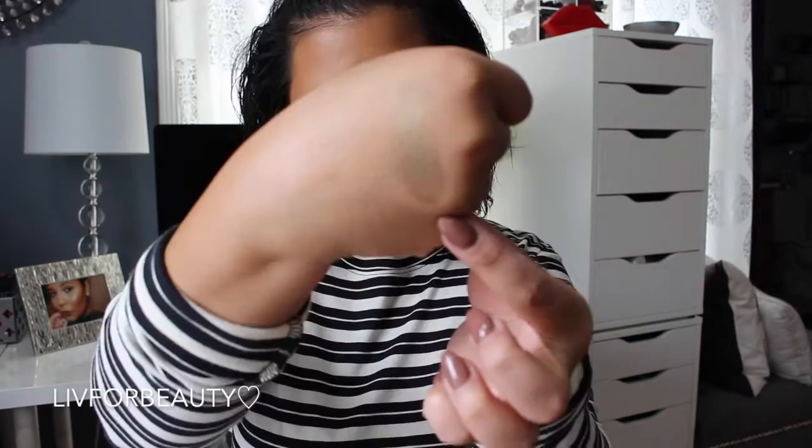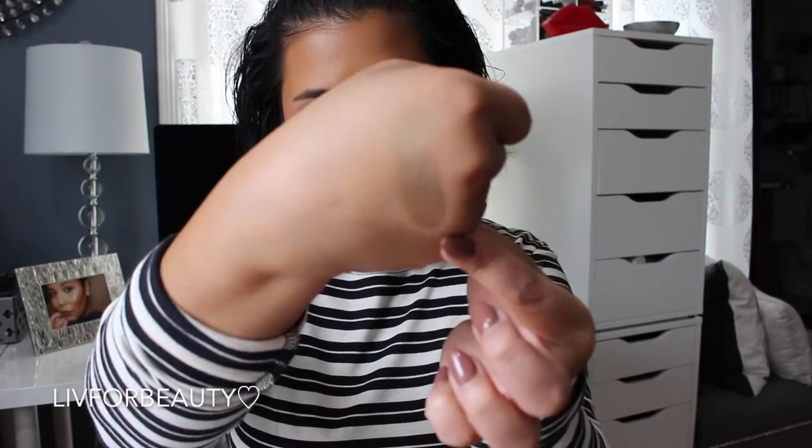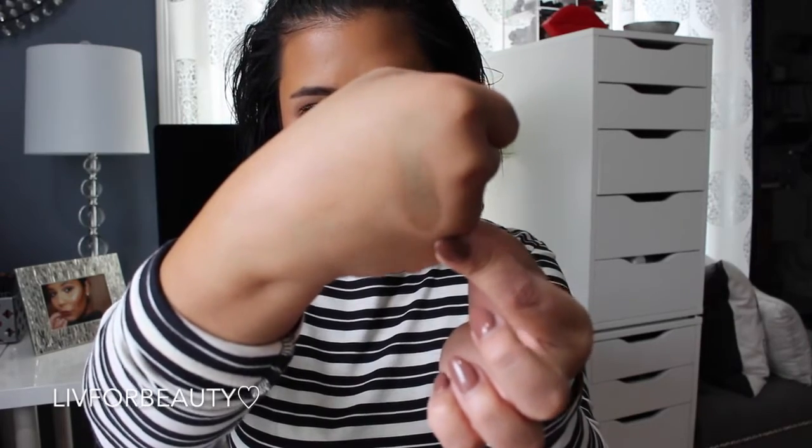First one I'm going to start off with is Sumptuous Olive. It is a stunner. It's a beautiful olive green color, of course. Perfect for the lid as well. Beautiful olive green. It's just so gorgeous.